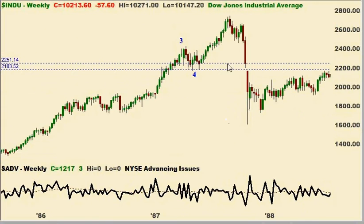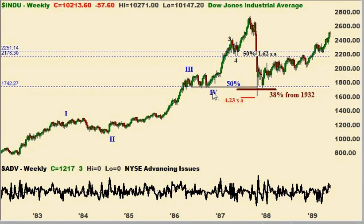Let me scroll ahead here. If you look at it, here's what Prechter was looking for, a retracement back to the previous fourth wave low. And he was basically off by a magnitude of scale. He was looking at a correction of just this last impulse up, when indeed the market in one fell swoop corrected all the way back from the 1982 lows.